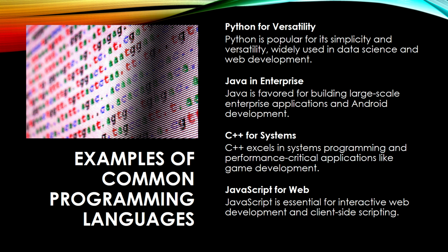Some well-known programming languages are Python, Java, C++, and JavaScript. Python is loved for being easy and flexible. Java is great for big business apps. C++ is used for fast and powerful programs, and JavaScript makes websites interactive.